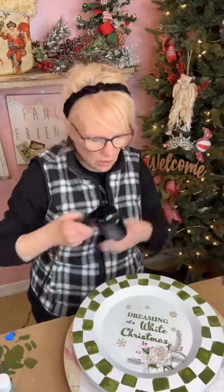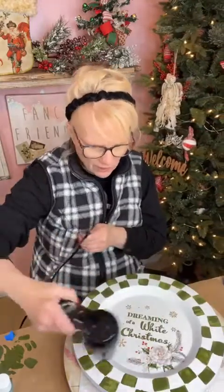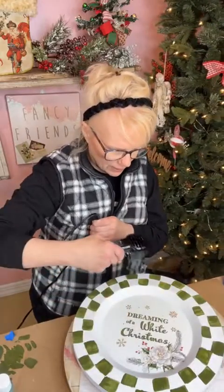Yeah, the Zen brushes. Thank you. I couldn't think of the name of it. Thank you. The Zen brushes. Yes, I do have some of them. I purchased them when I had a 40% off coupon in Michaels.